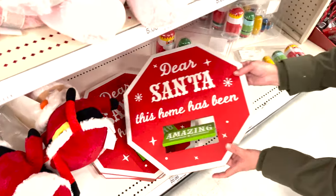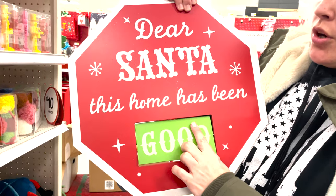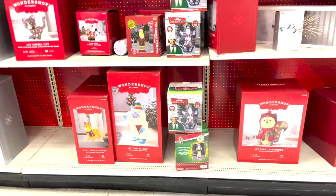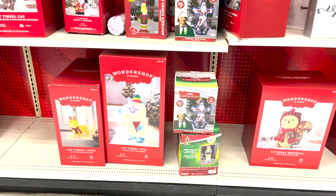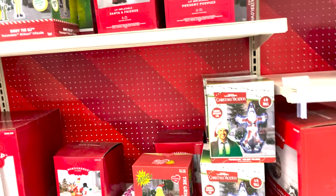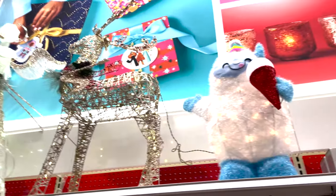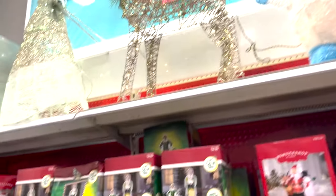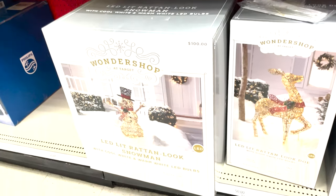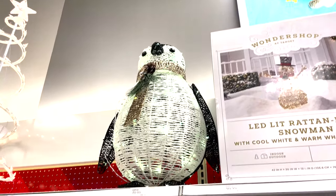And then Lex's dad got this for her, so you can say either amazing or good. Or you can tape it on and put bad too. And some of the blow up stuff they have, the little Yeti, Clark from Christmas Vacation, the Wonder Shop, pretty little angels. Here's that cute little Yeti with the snow cone. Elf, and Snowman. And they have these trees. They're really pretty. Look at this penguin.